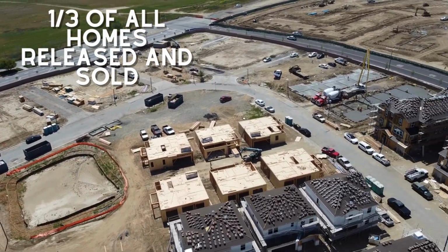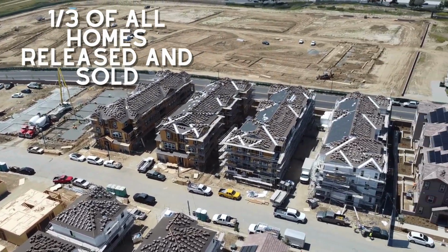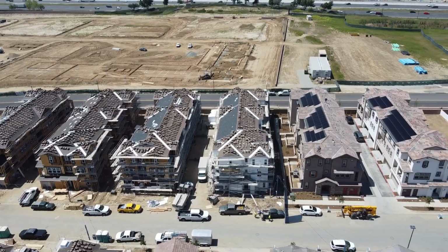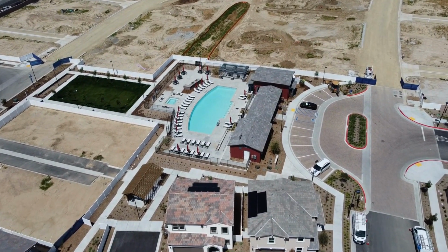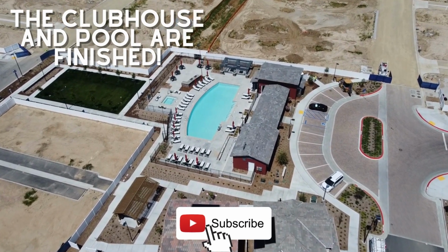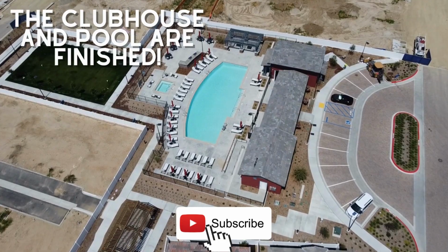As of today, Heirloom Farms is about 1/3 the way completed, which means that in the months ahead, there's still going to be plenty of availability, regardless of the floor plan you're interested in. Another major difference that I want to mention between my last video and this one is that the clubhouse is completed. The pool, the spa, and now the sales office is located within the clubhouse. That's where you will visit when we go together to tour these different models.